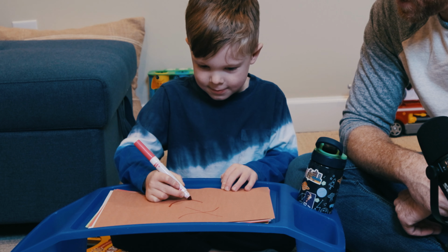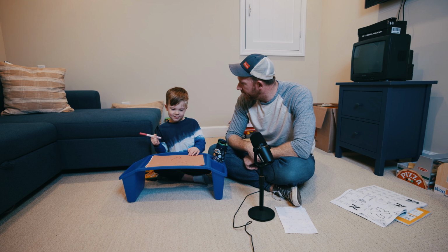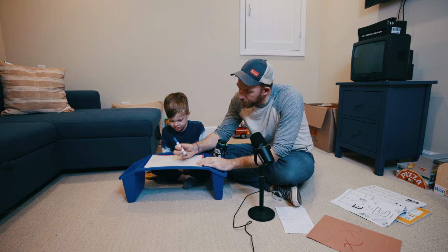Yep, and his tail. Good, yeah. And what's that one called? Aleph. Aleph, like an elephant. Oh, it's beautiful. Gotta check that out. Wow. All right, here we go.